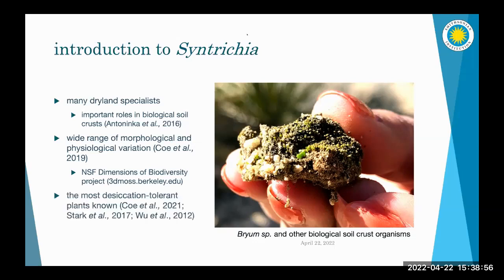As I mentioned, some of the most desiccation tolerant plants are in this group, so the rest of my talk is pretty focused on Syntrichia. They are the most desiccation tolerant plants known, and that includes the resurrection ferns and other things that are pretty impressive as well. I explained what desiccation tolerance is all about, but it's important to see what this looks like. This is Syntrichia caninervis.